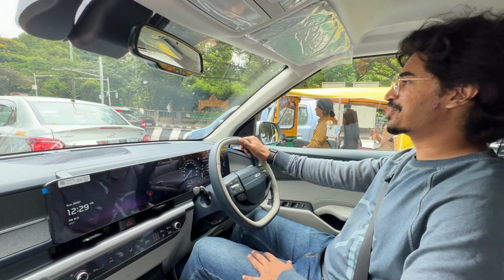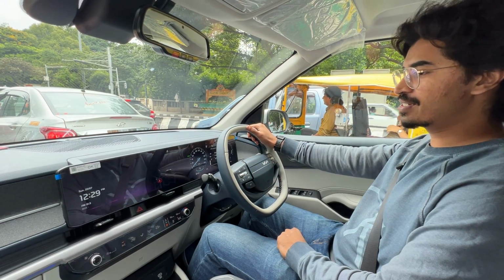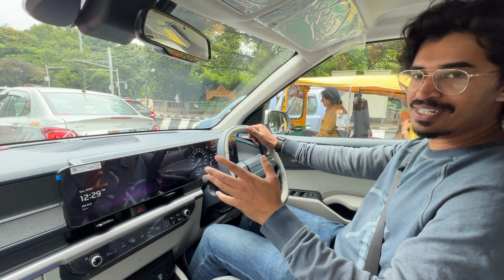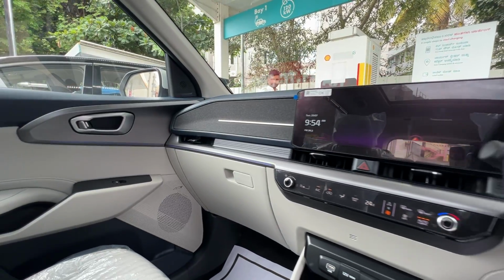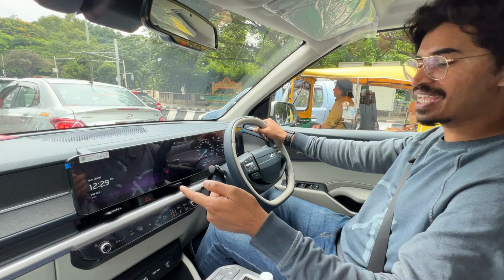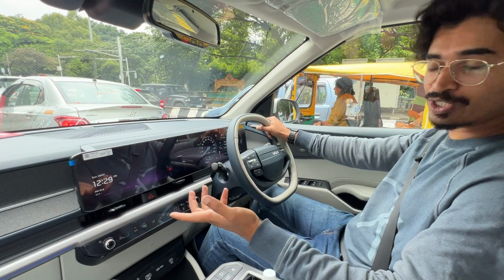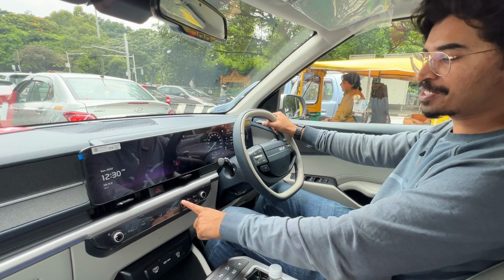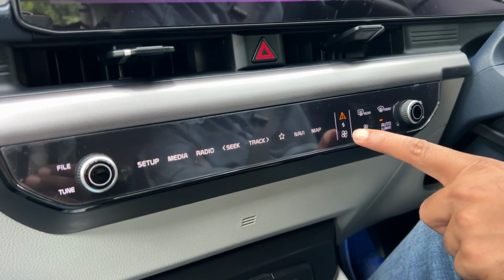As we are back on the road and back in traffic, let's talk a little bit about the interiors. The interiors look absolutely amazing. You have the blue denim interiors in this and I absolutely love it. You also have ambient lighting, and there's this very cool feature wherein the display in the middle, which is usually the AC controls, changes to navigation and radio setup with the press of a button, which is absolutely nice.